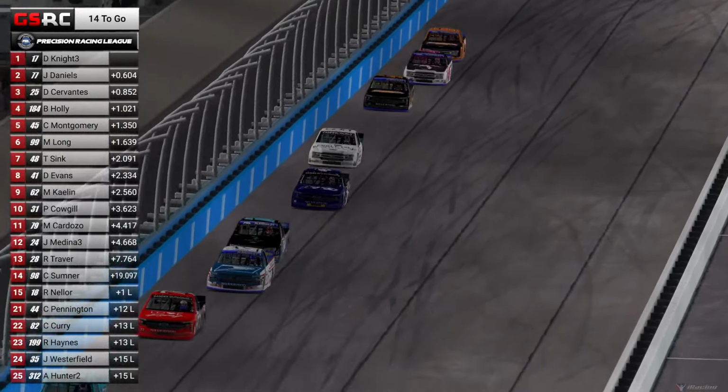Making his way past Charles Sumner down in 14th, and poor Charles, he's been involved in a couple of incidents here today. You can tell by the very sorry state of the front of his truck, but he still has his eyes on stalks. He still gives everyone room as they make their way through. Bradley Holly starting to lose a bit of pace here. He had to back out a little bit, take some evasive action. Charles Sumner into the wall there, and Holly now under pressure for position. Thomas Sink and Danny Cervantes right behind him, and they're all losing time to Matthew Long just up ahead.